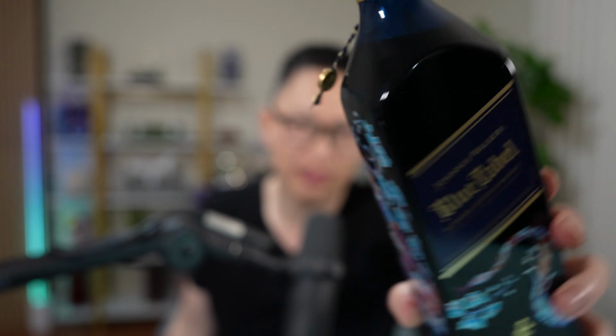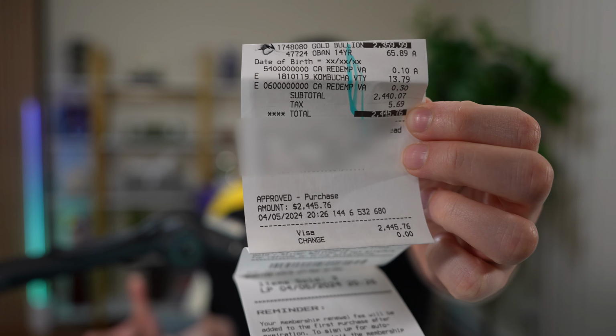There's something rattling in here and I don't think I should shake it. Let me just check because I'm kind of curious now. It's this metal thing shaking. Purchase price was $2,359.